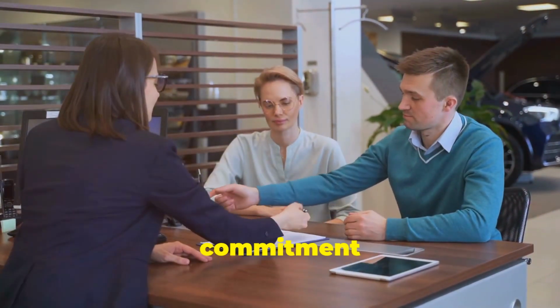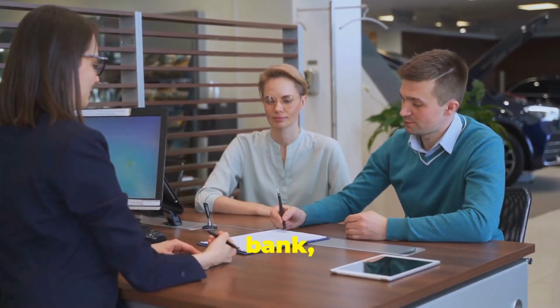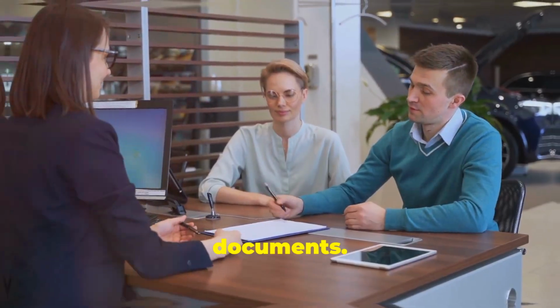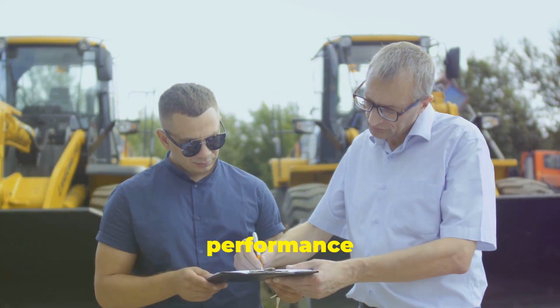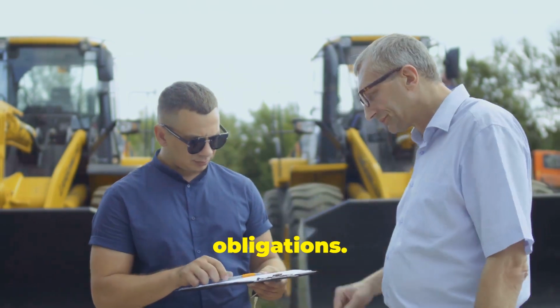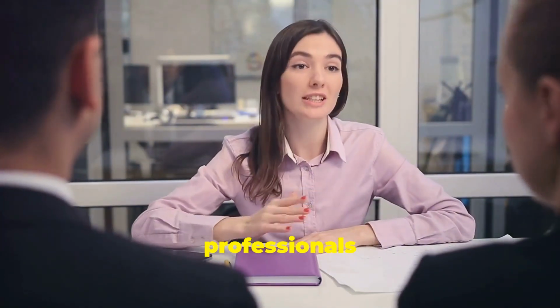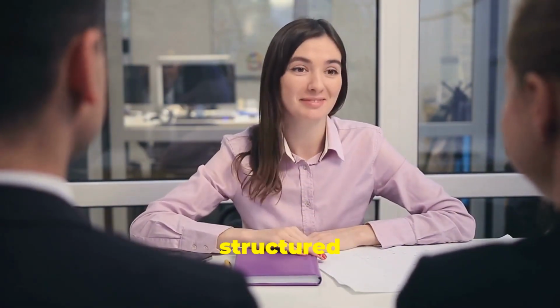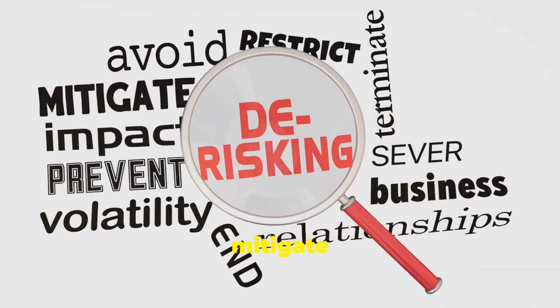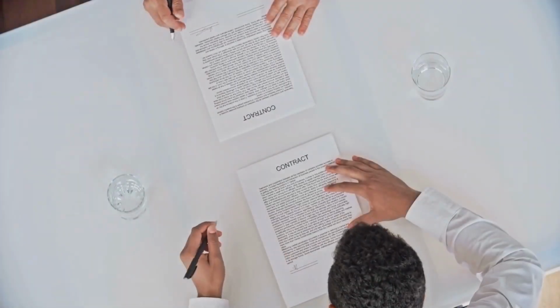A DLC is a commitment from the buyer's bank to the seller's bank, guaranteeing payment upon presentation of specific documents. SBLCs serve as performance bonds, guaranteeing the seller's fulfillment of contractual obligations. Engaging experienced professionals ensures these instruments are structured correctly. Properly structured DLCs and SBLCs mitigate risks effectively.